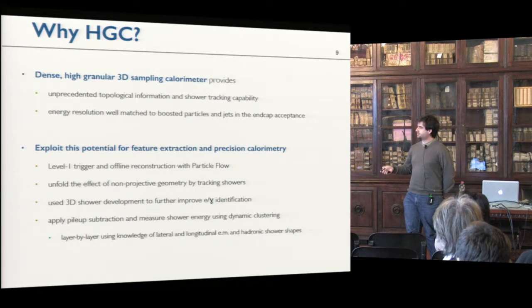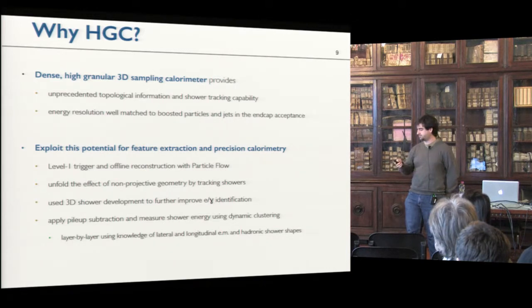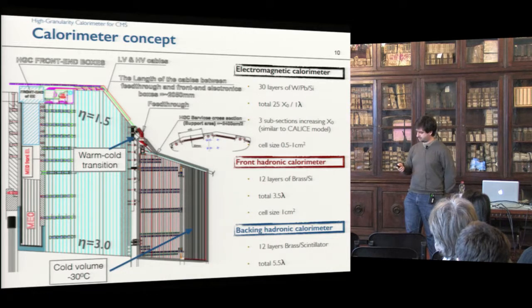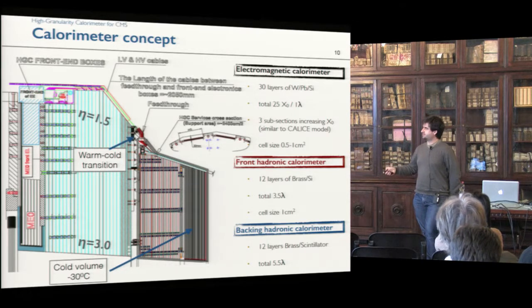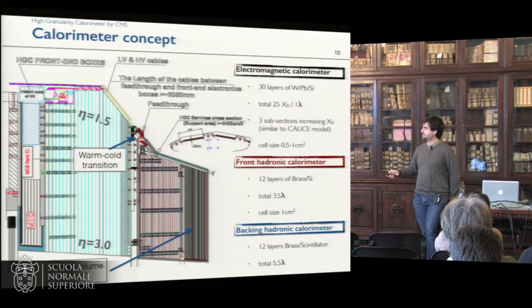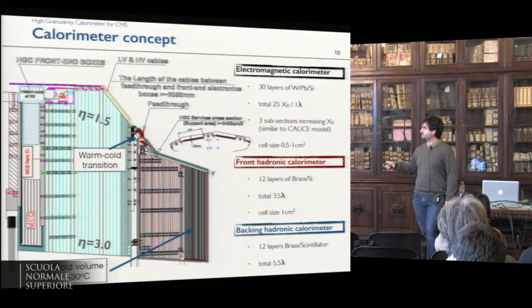Furthermore, one nice possibility is that we can apply a pileup subtraction on a layer by layer basis because we have very dense information. So the calorimeter concept is summarized here. This is a picture of the end cap region, one of the sides. So there is an electromagnetic calorimeter, which has 30 layers of tungsten and lead and silicon, with increasing radiation length, similar to the CALICE model. So there are three subsections with increasing radiation lengths. And the cell size in this region is between 1 centimeter squared and 0.5 centimeter squared, depending on the pseudorapidity.